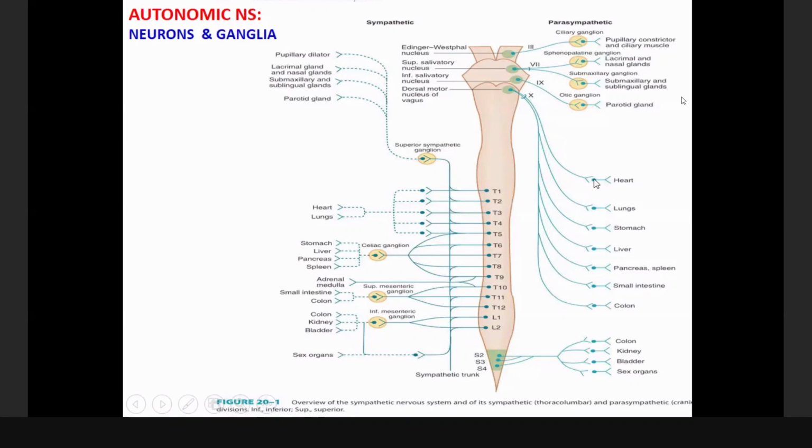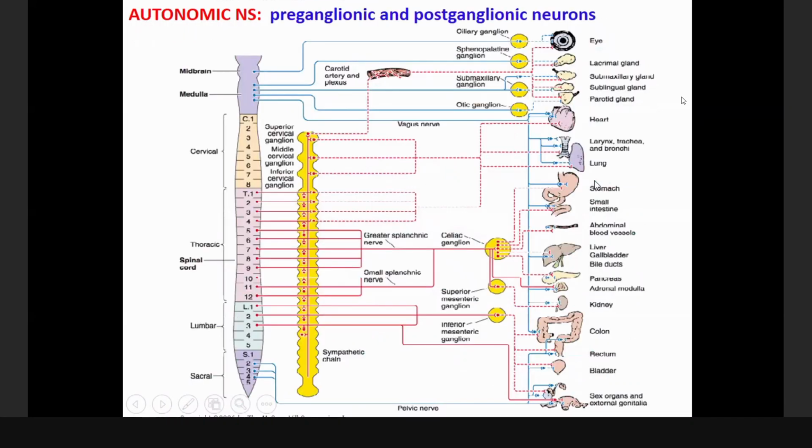Sometimes you need a microscope to see them. But they supply a given area, for example, the heart, the lungs, the aorta receive parasympathetic innervation via cardiac plexus. I will show you in the next diagram. Or like this. The heart.